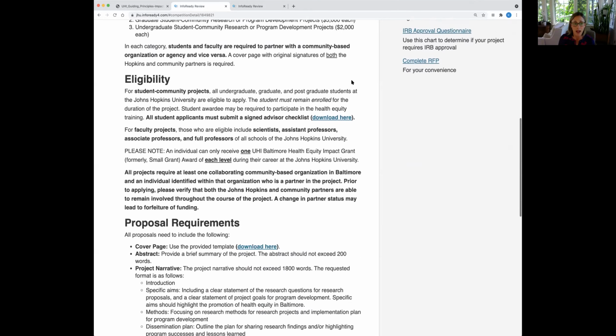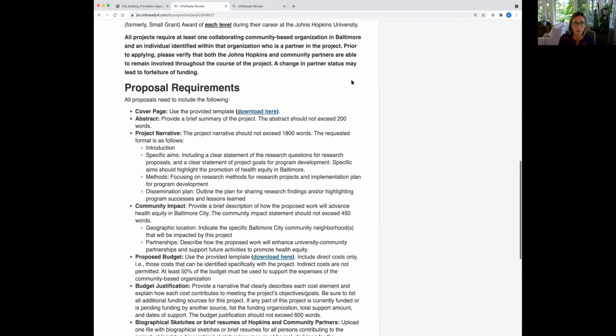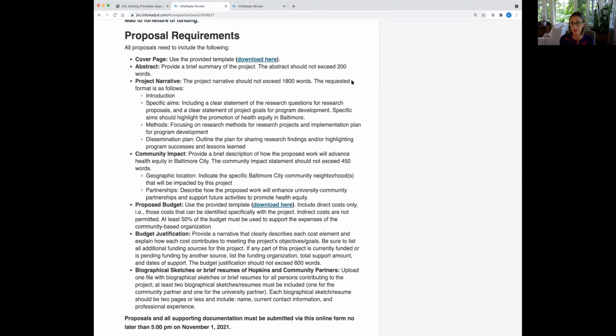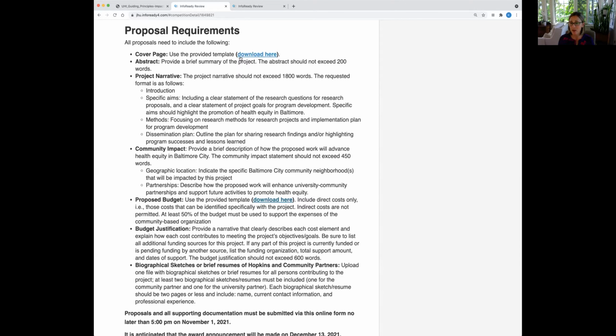So as we move on to the proposal requirements, I think that they are relatively straightforward. I don't think they are too onerous. We worked really hard to make them clear, so if they aren't clear, please let us know, and we want to clarify that. But you start with a cover page, and there's actually a template that has all the information that you need to include. So you just download this cover page and fill out that information. It's a lot of just information about the people who are applying for the grant.